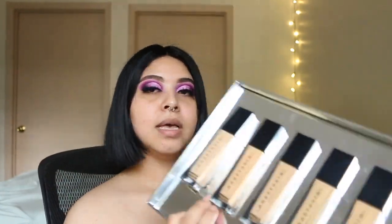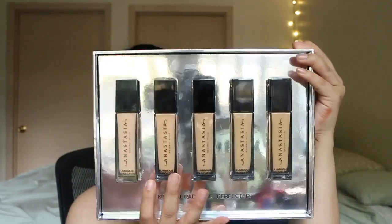They did send over 5 shades for me to try. This is what the package that I received looks like. So I received shade 220, 240, 250, 270, and 290. I did end up choosing 220 out of the bunch. It's the lightest one that I received, and it was probably a tiny bit too dark, but overall it blends in pretty nicely. I honestly think I can be shade 220 and 210.